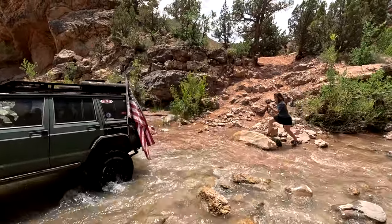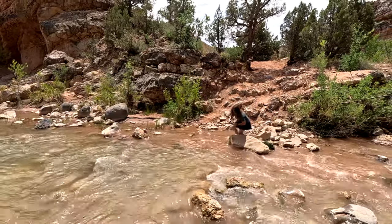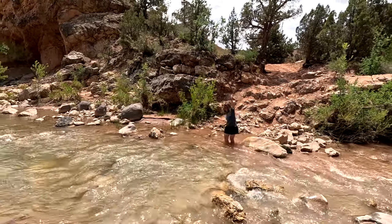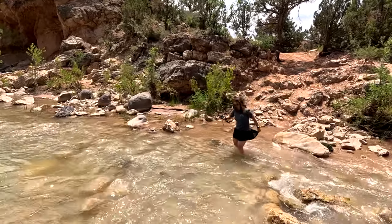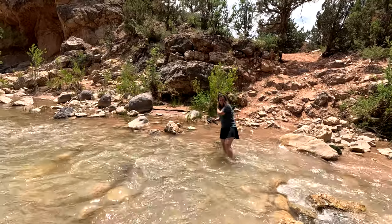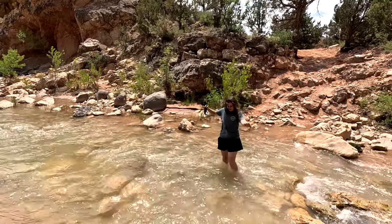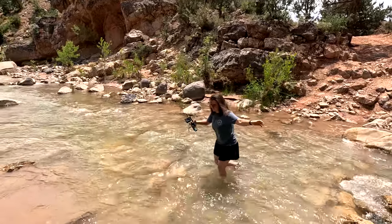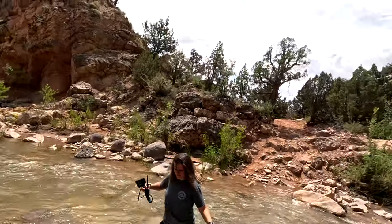Now Katya has to cross the river all by herself. Don't break any legs, please. Katya, what's the temperature of the water? It's cool, but it's nice. It's not that cold. Nice 60 degrees, huh? All right, we made it another water crossing.